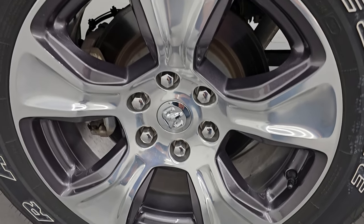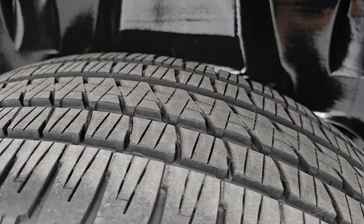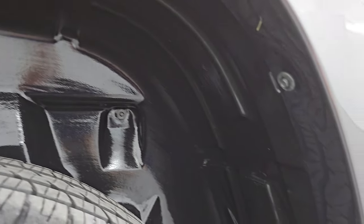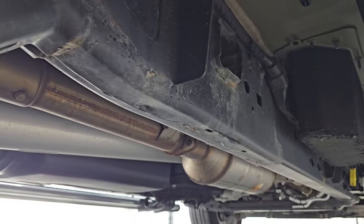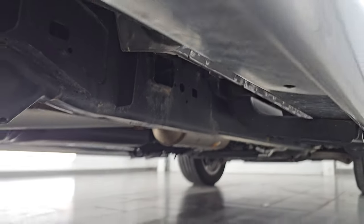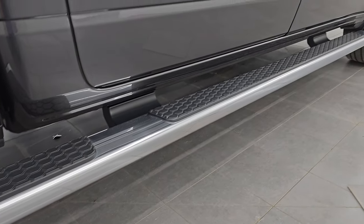Back wheel's in excellent shape as well. And the back tires have just as much tread as the front tires. You get the plastic wheel well liners, which keeps your frame and underbody looking good. Speaking of that frame and underbody, looks pretty good under here. Has all the remaining factory exhaust. And lower rockers and cab corners look great. And it comes with the really nice wheel-to-wheel side steps.